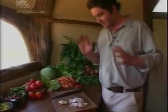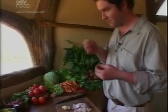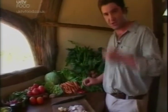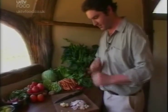So what I'm gonna do is take some shallots. I'm gonna make a little piri piri, or pili pili, as they say here, which is a really sharp, fiery chili sauce, like a salsa, to go with the lamb, and it should cut any of the fat on the lamb. So we've got some nicely chopped up shallots there.